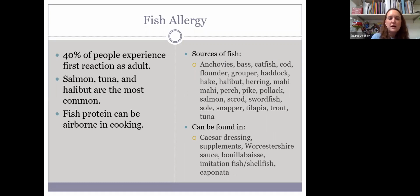Fish allergies: about 40% of people experience their first reaction to fish as an adult. Salmon, tuna, and halibut are the most common ones. And the fish protein can be airborne in cooking. That's why I had mentioned that when we have that first exposure to allergens, sometimes with fish, it's airborne. Of course, sources of fish are usually fish. So there's a lot of different fish out there on the market, and any of them can be treated as or exposed as a food allergen.